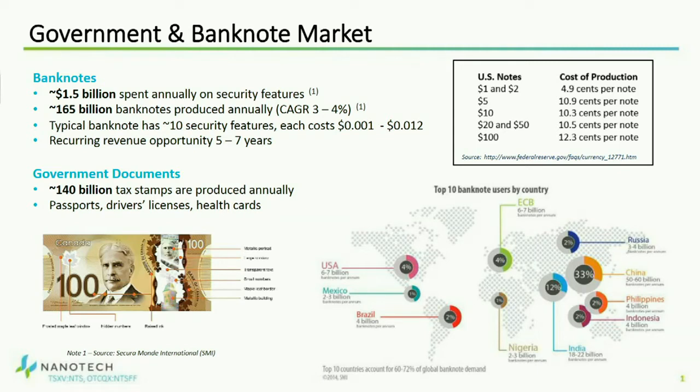Now that you've seen our product portfolio in action, I'd like to discuss our key markets, starting with the government and banknote market. This slide gives you a sense of the total market size, which is significant and growing. Central banks print more than 165 billion banknotes annually and spend approximately $1.5 billion per year on security features like ours. Usually, security features are refreshed every 5 to 7 years, translating into recurring revenue streams for companies providing banknote security features. The average banknote has more than 10 distinct security features on it.